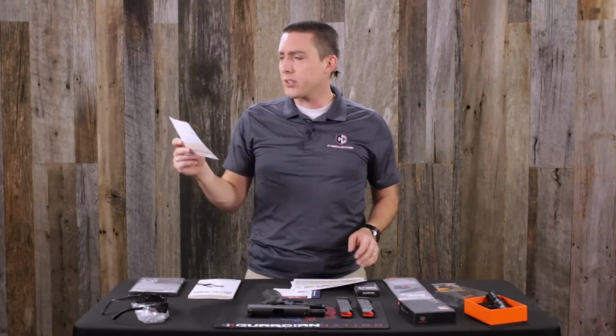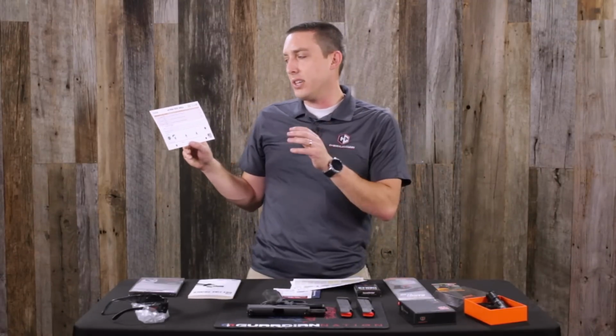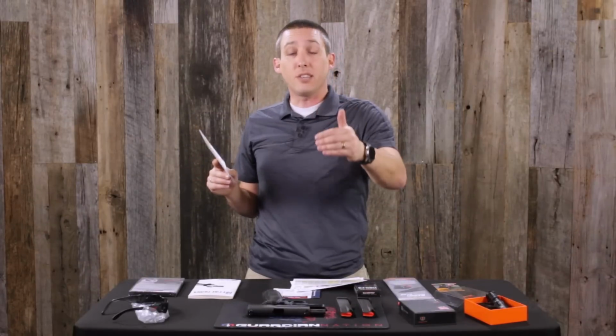The first one is called the Super Test Drill, and giving credit where credit is due, this one is from Hardwired Tactical. That's a pretty cool drill. Essentially, the idea of this drill is you're going to shoot 10 rounds in each of 3 different stages, so a total of 30 rounds at different distances.